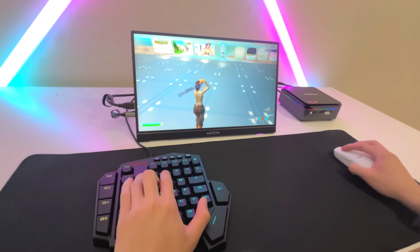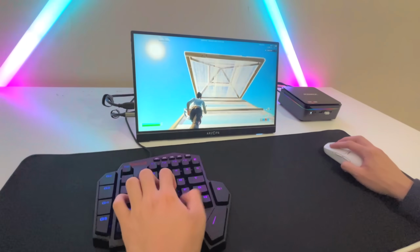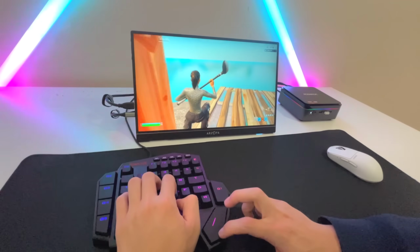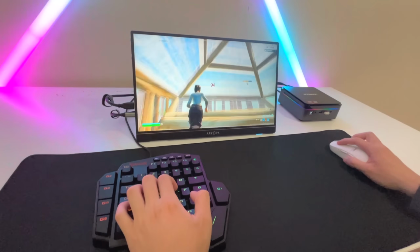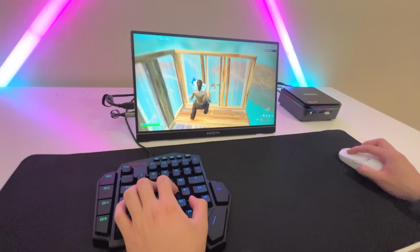All right, but let's go ahead and see how good this portable gaming setup is. This keyboard is so weird. Like this keyboard definitely is really weird. The spacebar is like way too far. It definitely feels like super off. But regardless, I mean, this PC is running really good still, running at about like 270 FPS as I'm building.